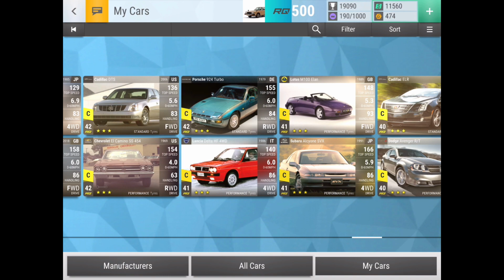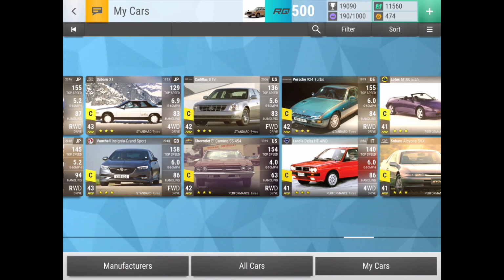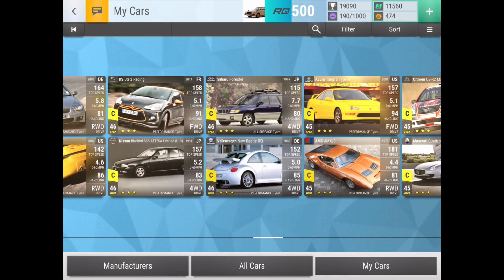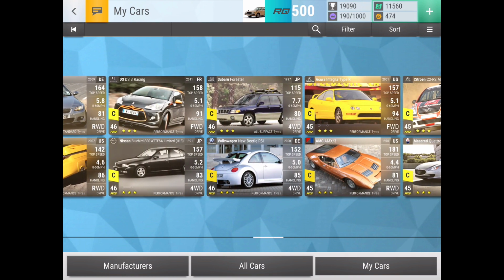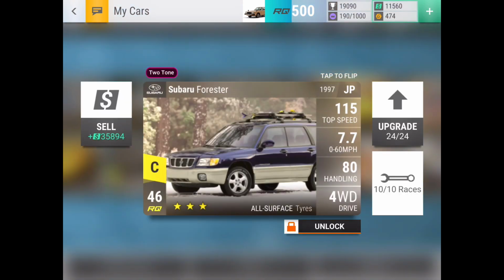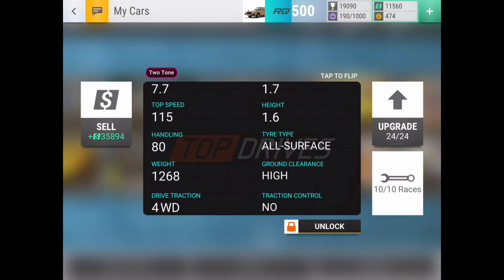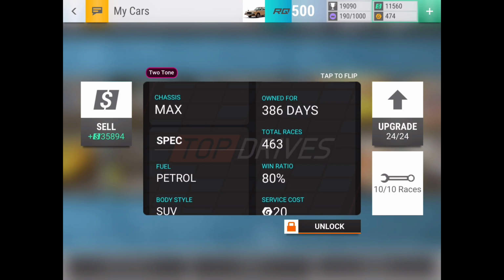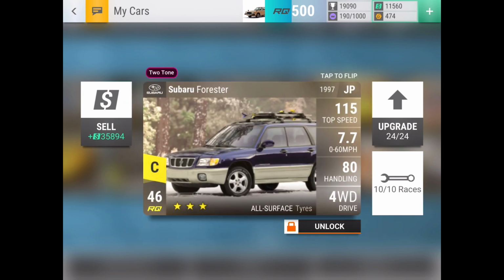Then the last car, number 10 on this list before we get to the honorable mentions, is a car that got nerfed-ish, but not really nerfed-ish. It's just sort of got different tires, which is the Subaru Forester. 46 RQ, 7.70 to 60, 80 handling, and it's very lightweight. High ground clearance on it as well. 386 days, 463 races, 80% win ratio.